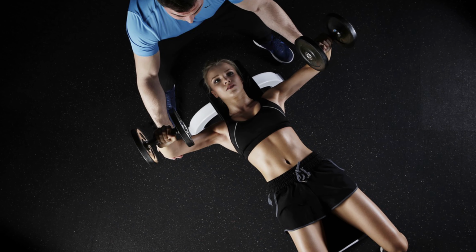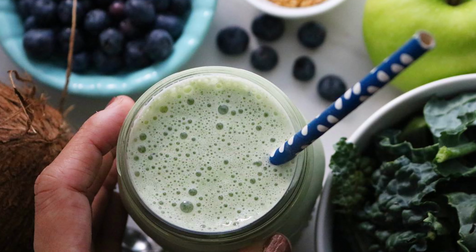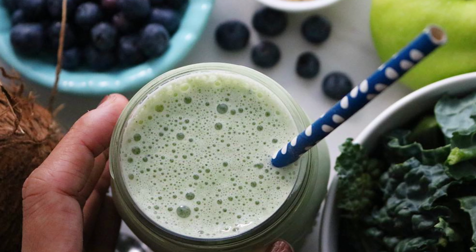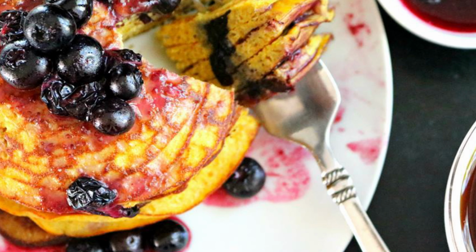Another way you can use it is as a post-workout supplement, where you can use it to help restore and recover your torn muscle fibers. So it's a really great product. It can be used in smoothies. You can turn it into protein pancakes, a wide variety of things. But the key, you guys, is still making sure you use it to dial in your macros.